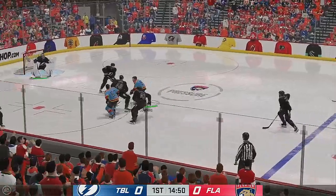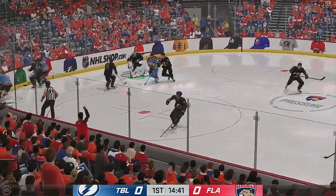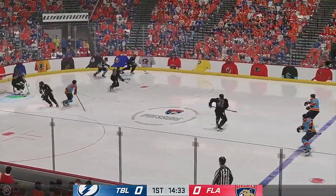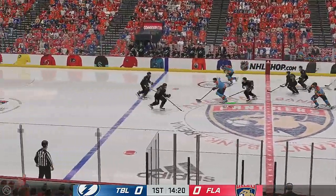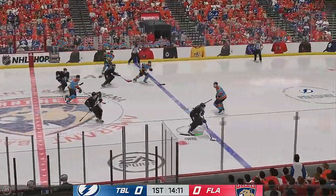Looking to set up offensively. Good heads up play in the defensive zone. Jostling for the puck, he loses control. DeHaan's taking it from his own end. Into the offensive end now. Florida's got the puck here in the open ice. Oh, excellent use of the stick as he knocks that one away.